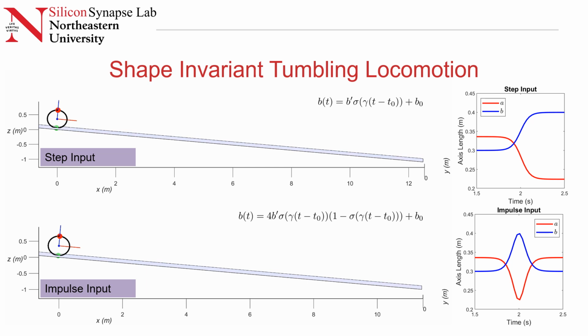The inputs that we are considering for the study, as I mentioned earlier, are symmetric inputs about the center of mass, such that the center of mass is always located at the center of the ellipse. Given that, we consider a step input and an impulse input, where the vertical axis of the ellipse goes up from a length of 0.3 to 0.4. In the case of step input, it stays there. And in the case of impulse input, it returns back to 0.3 within a certain amount of time.